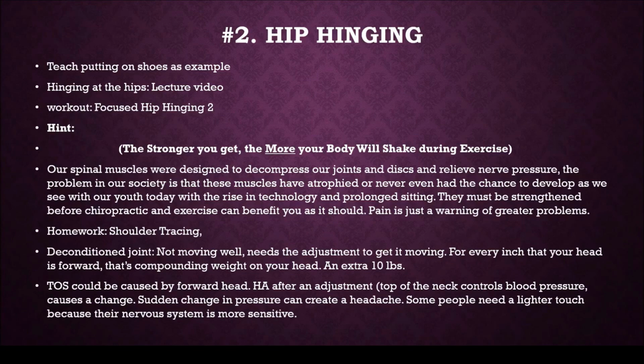Next topic, we're talking about hip hinging. And this might even be better as a first topic, but they're so integrated with each other. You'll notice that the exercises with the decompression are going to be involved with the hip hinging. So we have to learn to decompress and engage our spine, get the hip hinging right. The stronger you get, you're going to notice the more your body will shake during these exercises. Our spinal muscles were designed to decompress our joints and discs and relieve nerve pressure. The problem in our society is that these muscles have atrophied or never even had the chance to develop, as we see with our youth today, with the rise in technology and prolonged sitting. They must be strengthened before chiropractic and exercise can benefit you as it should. The pain is just a warning of greater problems.